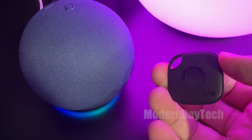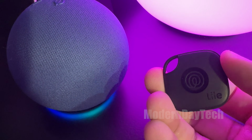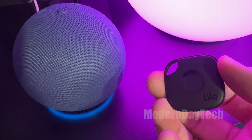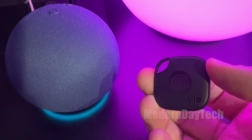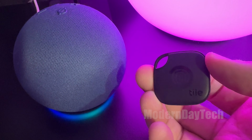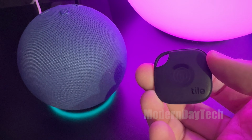Alexa, find my TileMate 2024 Black. Your TileMate 2024 Black was last seen 1 minute ago, very close to your family room. Should I ring TileMate 2024 Black? Yes. Let me try to ring your TileMate 2024 Black.